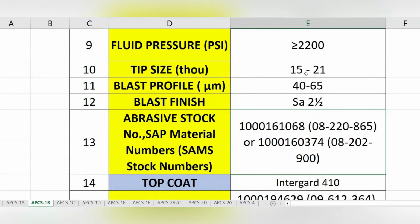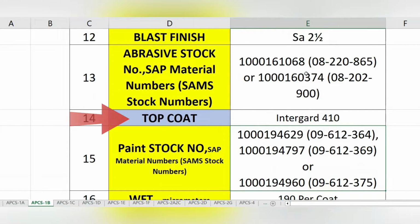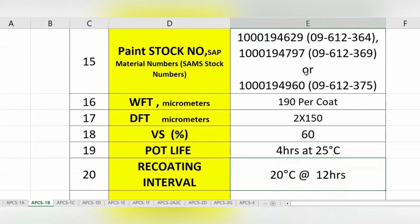Blast profile 40 to 65 micrometer. Blast finish SA2.5. Top coat Interguard 4 ton. WFT 190 per coat to get a DFT of 150 micrometer. Volume solid 60% for Interguard 4 ton.